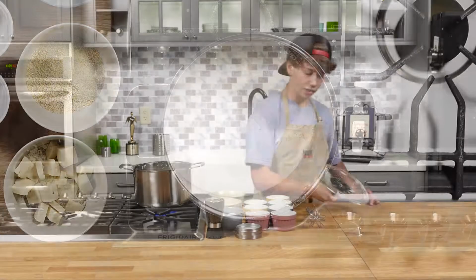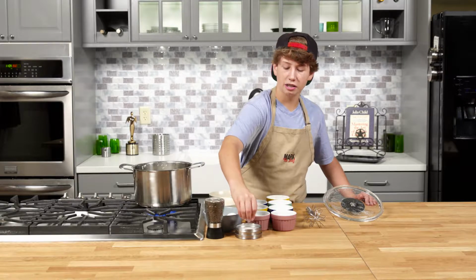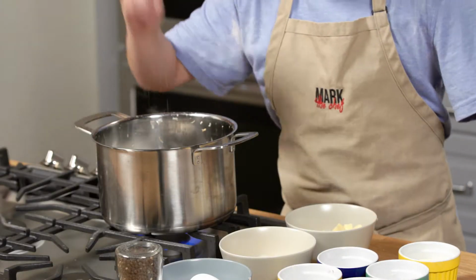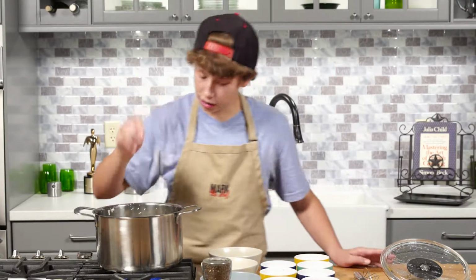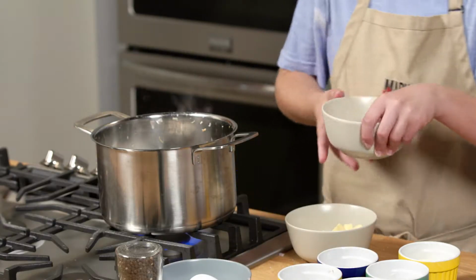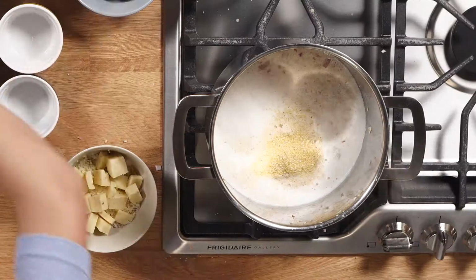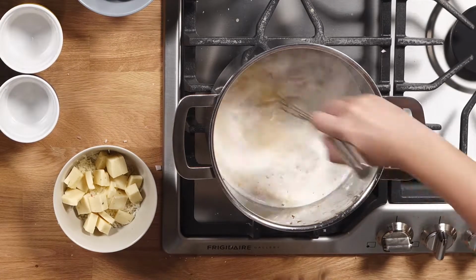All right, now this is at a boil, or just about. So I'm gonna add a healthy pinch of salt, just because salt and grits is a magical marriage, to say the least. And I'm gonna add half a cup of grits and whisk.